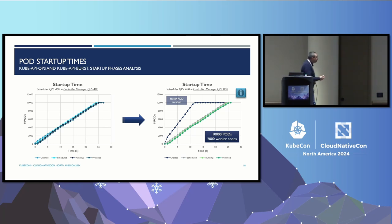Clearly, if we increase the controller manager QPS from 400 to 800, we see a nice increase in the creation rate. So the pods take a much shorter time to be created, while there is no difference for the other phases. Let me also point out that the configuration is exactly the same as before: 10,000 pods over 2,000 nodes. And this explains what we have seen before, right?